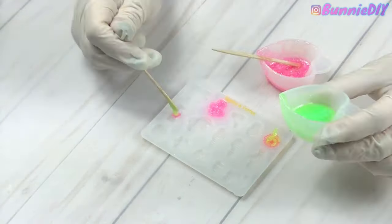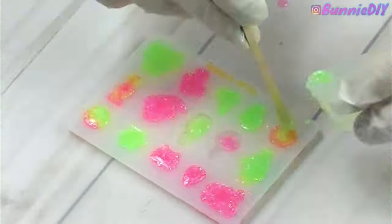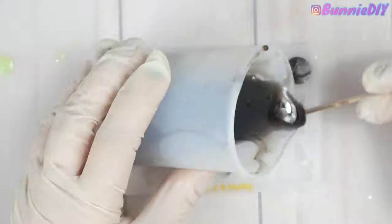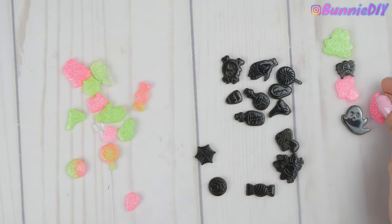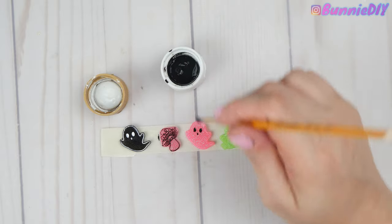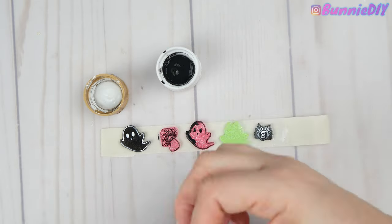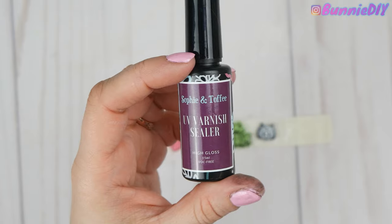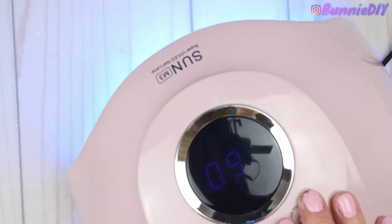I used my leftover green and pink UV resin mixture and put that into the shaker bits mold, and I cured that under my UV light. I demolded those and then filled in the bits with my leftover black epoxy resin, and I let that cure overnight. Then I picked out my favorite ones and put them onto a piece of tape on my desk, and then I did the dry brush technique where I painted on some white and some black and wiped it off with a paper towel. That way it fills in all the little outline details. Then I coated that in the Sophie and Toffee UV varnish, and I cured that under my UV light.